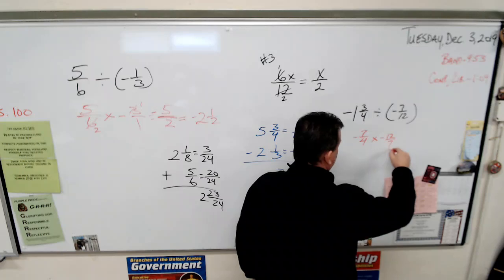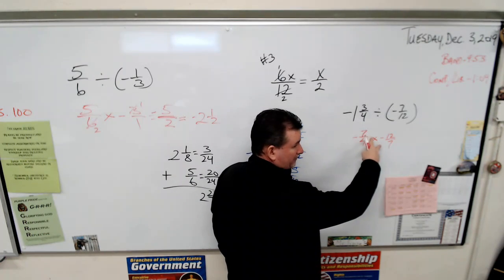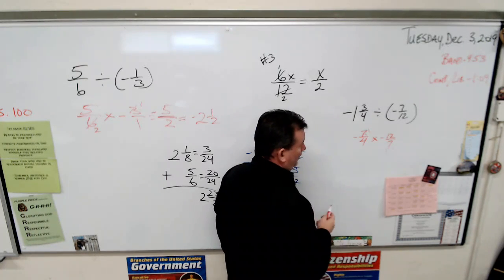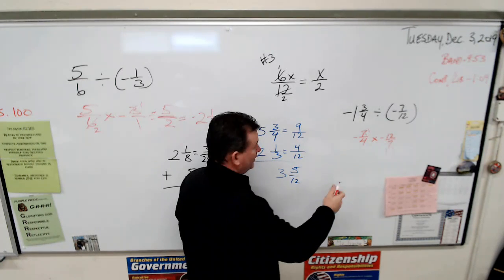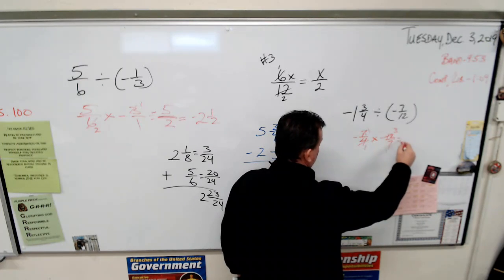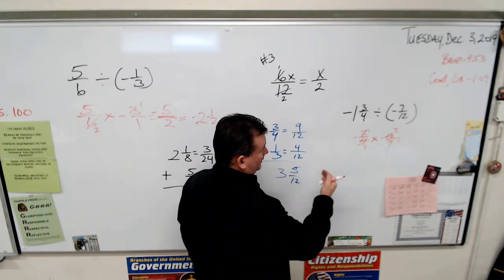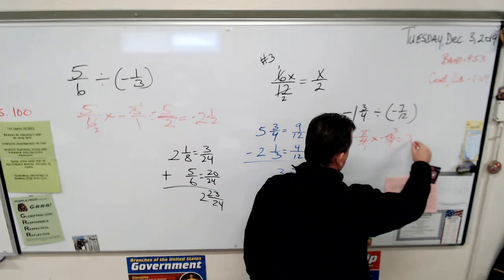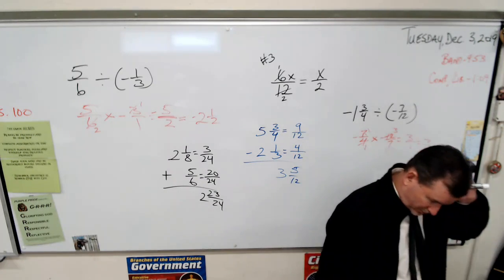If I look to cross cancel, it's a beautiful thing because I got 2 7s. 7 goes into 7 once, 7 goes into 7 once. If I look to cross cancel this way, that's also a nice thing because 4 goes into both. So I've got negative times negative, 1 times 3, and positive 3.